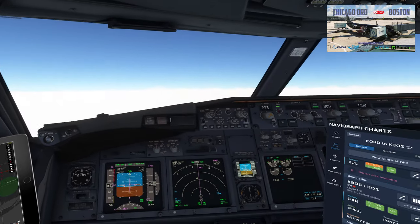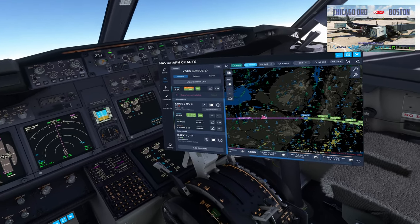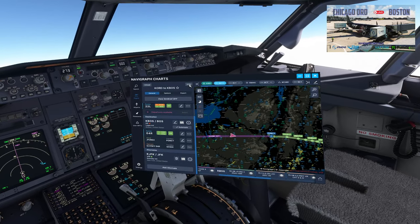Nice, get into some cloudy, gunky weather. Should be fun. Don't know that we need all that, so we can hide that.